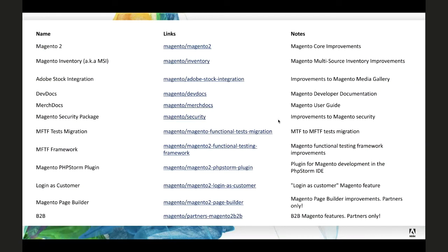Additionally, we also have the usual Magento inventory as the focused project for the contribution day, the Magento security package, login as customer feature, page builder, and B2B scope was also prepared. If you have access to it, check it out. To get more information on each project, you can go to the repository and check out the community backlog project dashboard or wiki space. I see that we have Alexander on the call, Sasha Mershnichenko, so maybe you want to add some words about the page builder track.